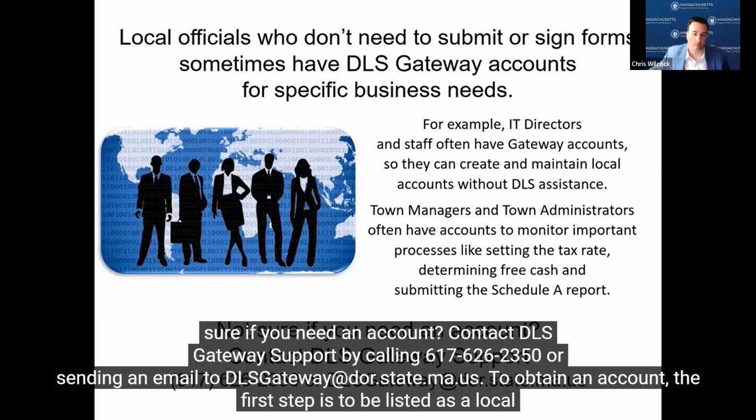Not sure if you need an account? Contact DLS Gateway Support by calling 617-626-2350 or sending an email to dlsgateway@dor.state.ma.us.